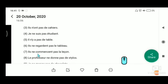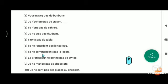So kindly take down the answers once I finish reading. Vous n'avez pas de bonbons. Je n'achète pas de crayons. Ils n'ont pas de cahiers. Je ne suis pas étudiante. Il n'y a pas de table. Il ne regarde pas le tableau. Il ne commence pas la leçon. Le professeur ne donne pas de stylo. Je ne mange pas de chocolat. Ce ne sont pas des glaces au chocolat.